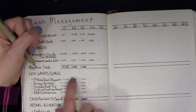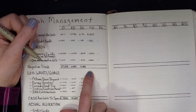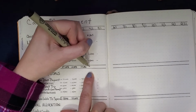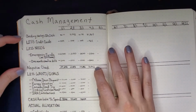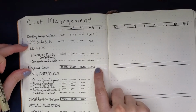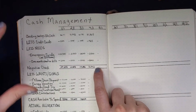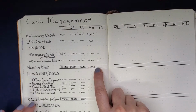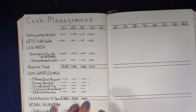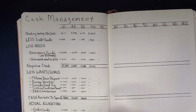So that means for our negative check, we have $36,842. So that's a positive number, so we do not need to go into emergency savings mode. Maybe I should back up. The whole point of this is to say, here's how much I have, here's what I'm going to use it for, here's my needs, here's my wants, so here's my cash available to spend. And then if that is also negative, then we'll do an actual allocation and say this is what we're actually going to do with the cash that we've saved in previous months.